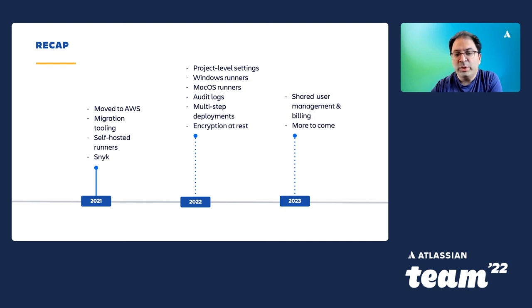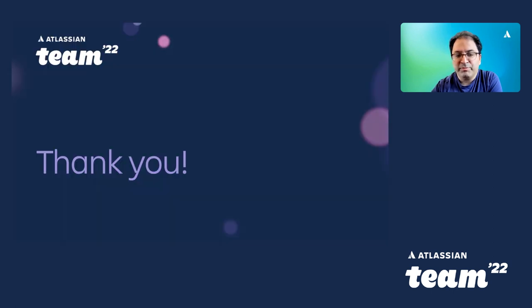Coming soon, we have Windows and Mac runners, audit logs, and multi-step deployments. Next year, we've slated platform integrations as one of our top priorities. We will also be adding more to next year's roadmap as we get closer. So make sure you review our roadmap updates each quarter on the public roadmap.